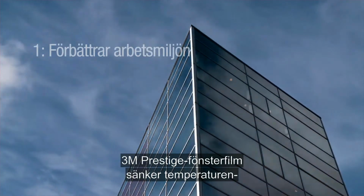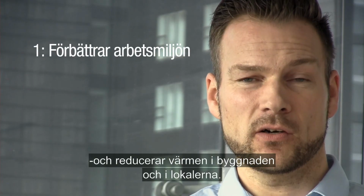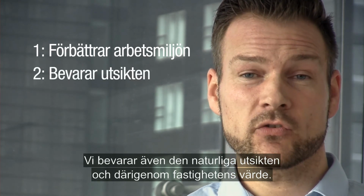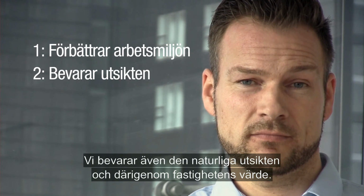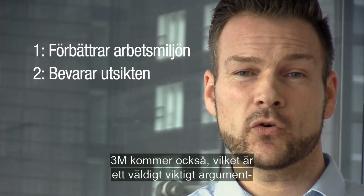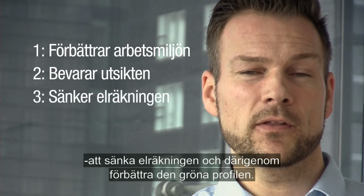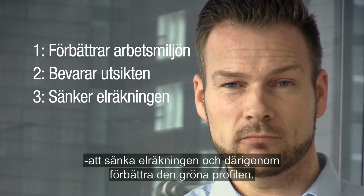3M Prestige window film will lower temperature, and will reduce the heating of the building and the rooms. We will also keep the natural view and thereby keep the value of the location. 3M will also, and this is a very important point, lower the electricity bill and thereby improve the green profile.